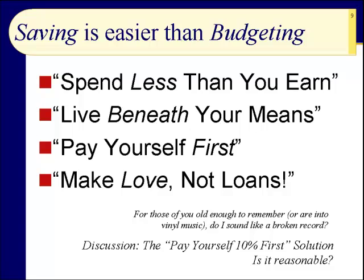I don't care which one you memorize, but I want you to live by one of these mantras. Spend less than you earn, live beneath your means, pay yourself first, make love not loans. For those of you old enough to remember, or if you happen to be into vinyl music, do I sound like a broken record?